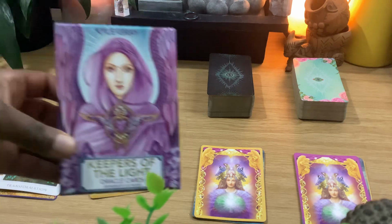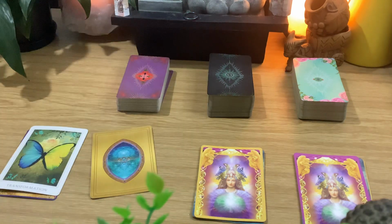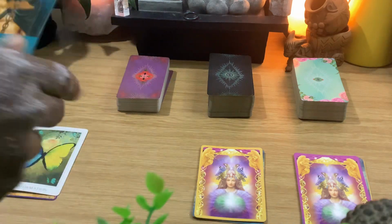The Keepers of the Light by Kyle Gray. All right. Okay, so what do we have by Kyle Gray?